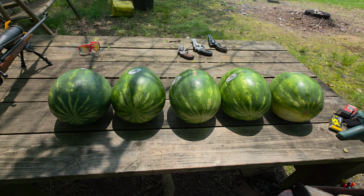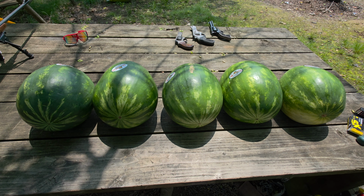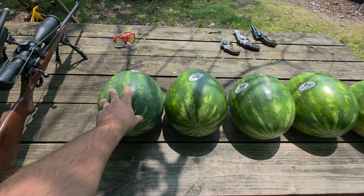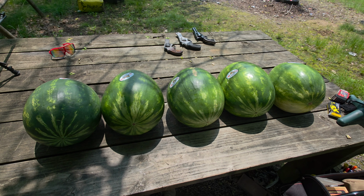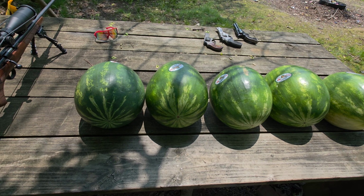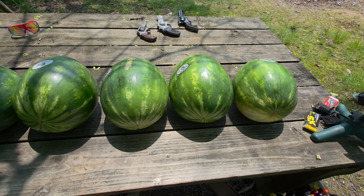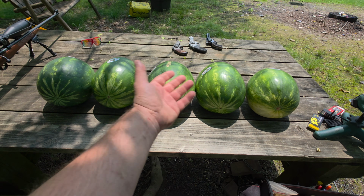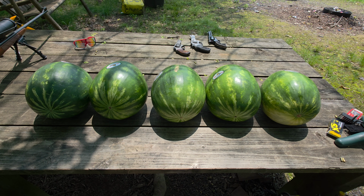Alright, as far as size goes, I did my absolute best to get them all as close as possible, but I'm kind of at the mercy of what's available at the store. This one looks like our largest. Whatever's the largest, I'm going to say for last with the 44 mag, but it is what it is, guys. I can only get what they got at the store, and no watermelon is identical to the next. Plus, they're all about the same ripeness. They all make close to the same sound, so I was looking for that as well to try to get them all close to the same ripeness too.